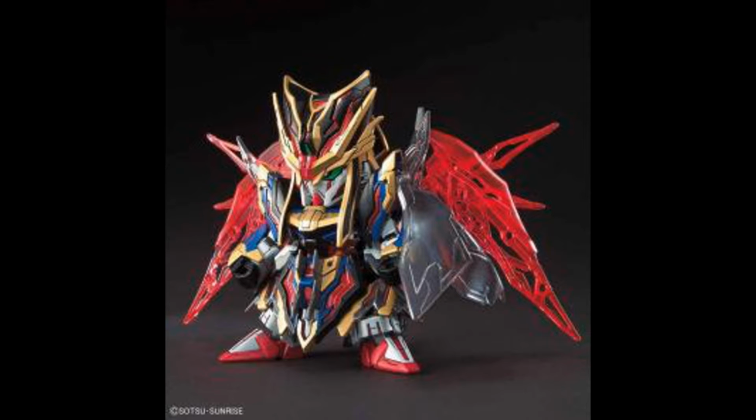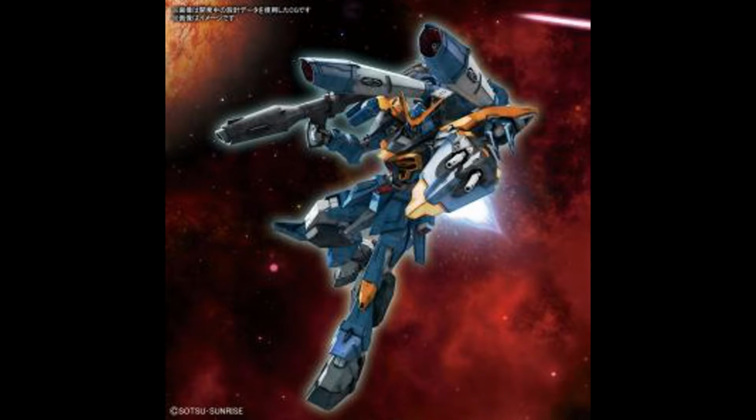All right, so moving on to some more news for Gunpla. So on the second post, they were talking about some more kits that were going to be released, and the first one is a full mechanics kit, the Calamity Gundam, 5,500 yen. Will be able to be purchased and shipped out sometime in June.